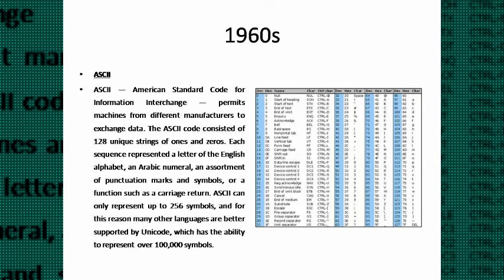ASCII, American Standard Code for Information Interchange, permits machines from different manufacturers to exchange data. The ASCII code consisted of 128 unique strings of ones and zeros. Each sequence represented a letter of the English alphabet, an Arabic numeral, an assortment of punctuation marks and symbols, or a function such as a carriage return.